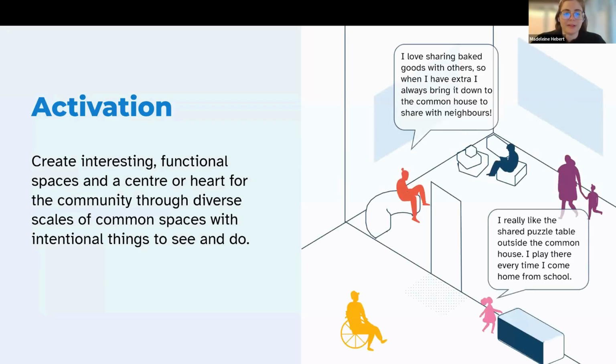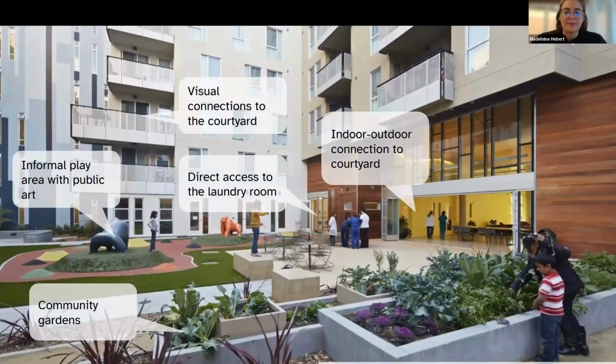Activation. So this is really about giving people a reason for actually visiting these spaces. So we see a lot of amenity spaces that go underused, really because there is no great reason for someone to visit it. So this is another David Baker Architects building. It's affordable family housing, and they've done just a really nice job with the courtyard.